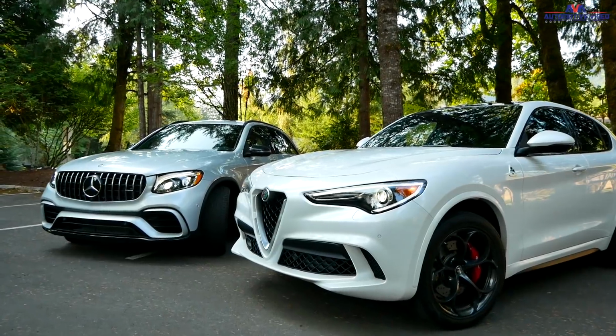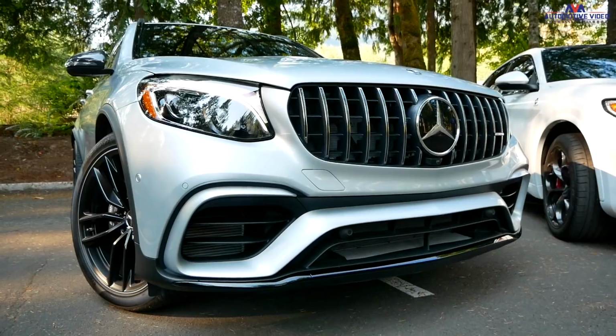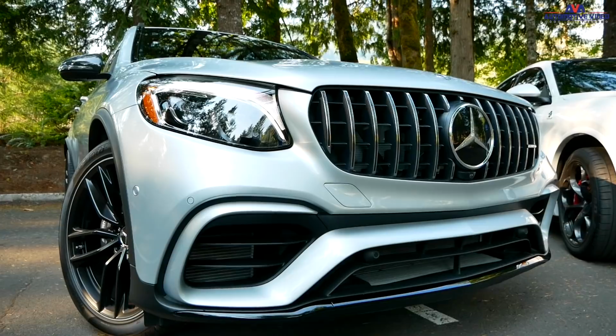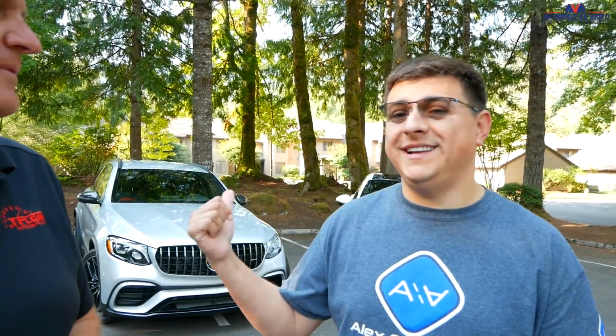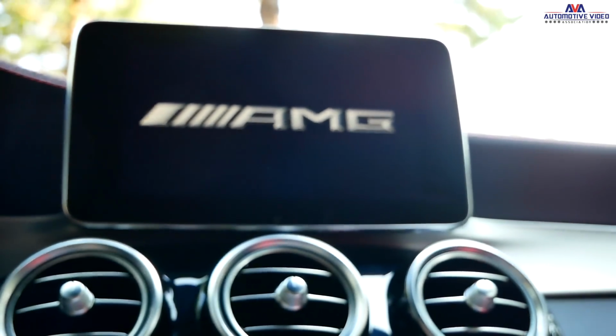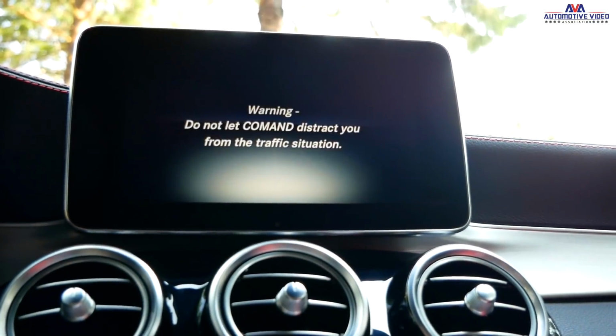All right, Alex, these cars are remarkably similar. So if it were your money, $85,000, which would you get? Am I leasing it or am I buying it? You're buying it, dude. You are going in. It's cash. I would get the Mercedes. Why? I'd have to buy the Mercedes. It's probably going to be a little bit more reliable. The interior, I think, is put together a little better. Both infotainment systems aren't my cup of tea, but the one in the Mercedes is better than what we have in the Alfa, and it's also a little bit more practical all the way around, I think.